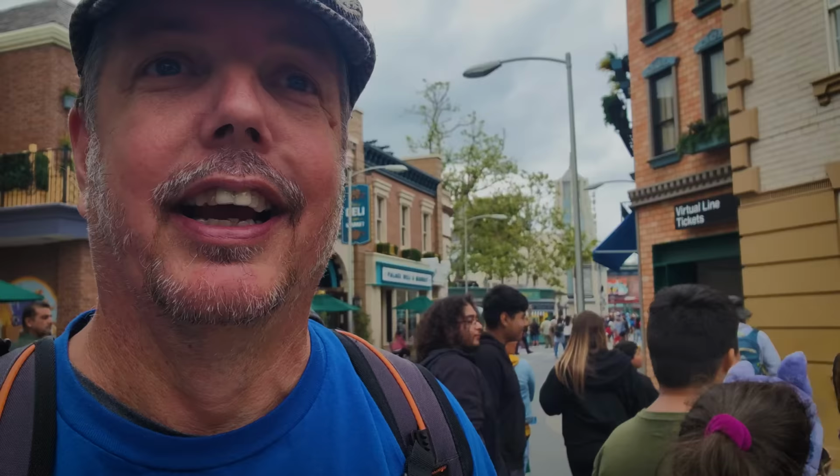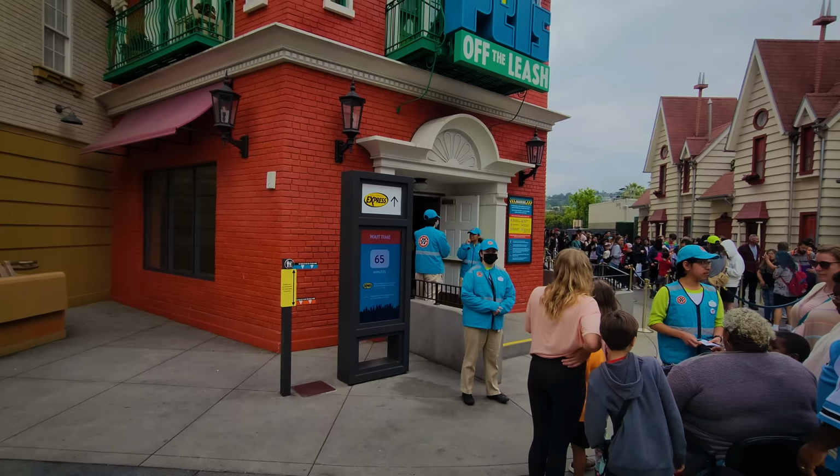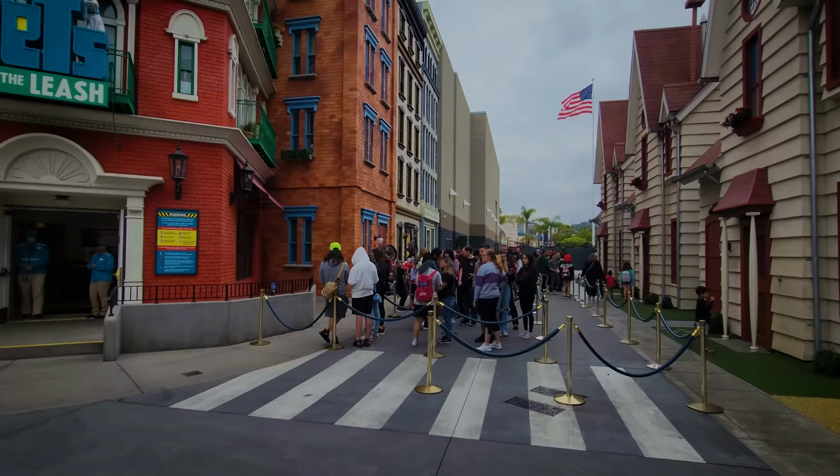park ever. Oh, we got our first attraction. We're at the Secret Life of Pets attraction. 65 minute standby. Wow. There's your standby queue out here. There's a lot of queue space inside that building. A lot of switchbacks and rooms to go through, but that's also a very hefty exterior queue going on there.